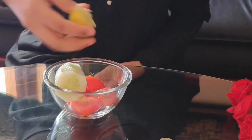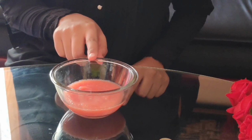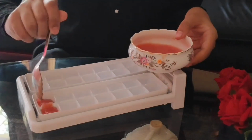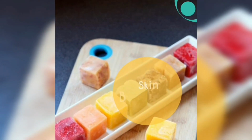Blend them all well, and guys, let me tell you that the shelf life of all these ingredients is only 5 to 7 days and you can't store them for more than that. Meanwhile, grab the ice cube tray from the freezer and pour the mixture into it.